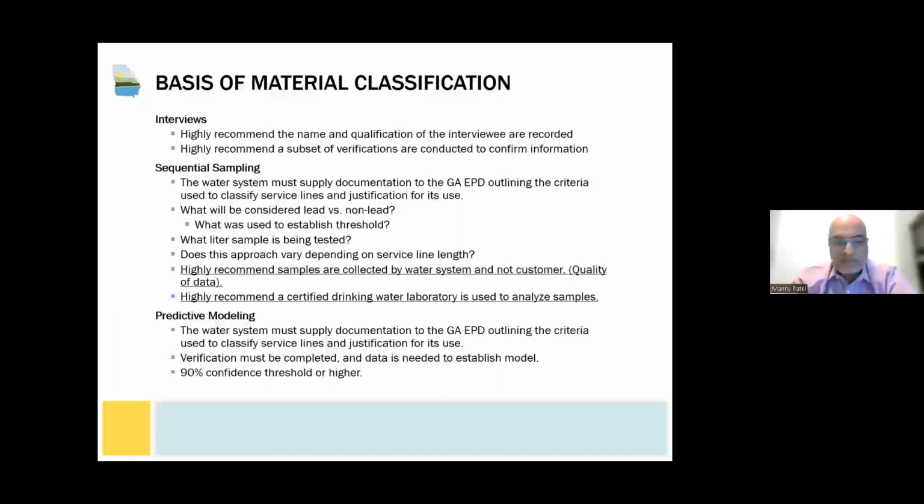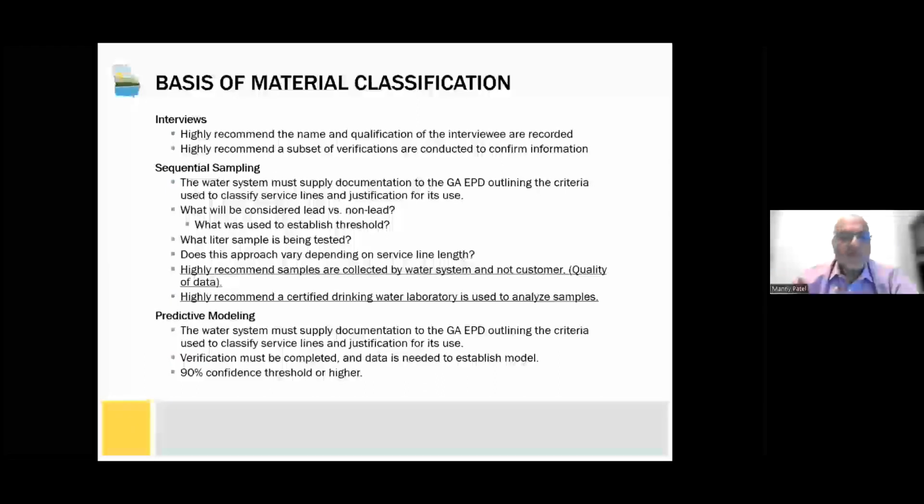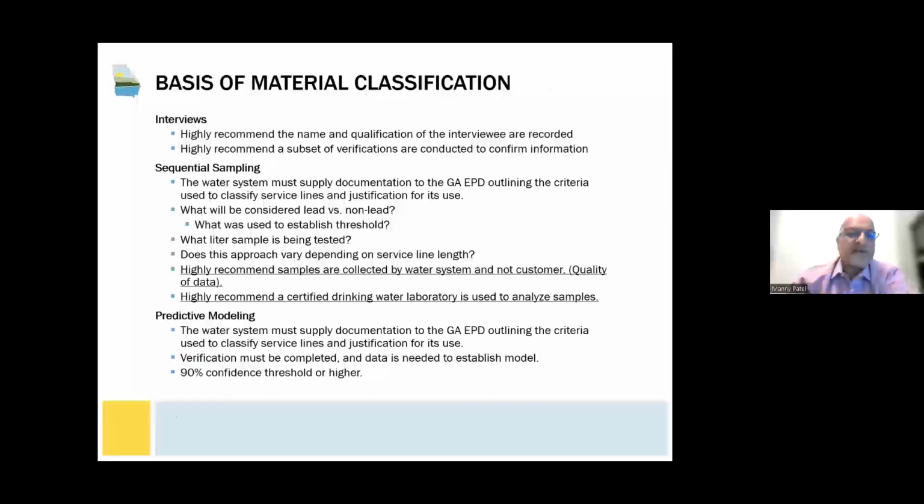I want to put a caution out that this cannot be the only approach you use. You have to use all the other approaches prior to going to predictive modeling. This is basically, in my opinion, best to use for the service line inventories that you have no clues about after doing the rest of the investigation. You do not want to start off right off the bat with predictive modeling.